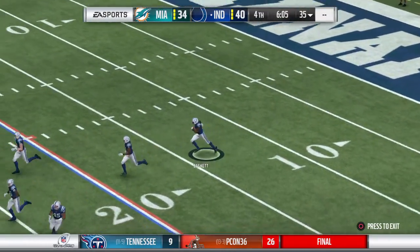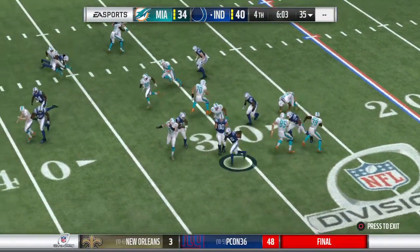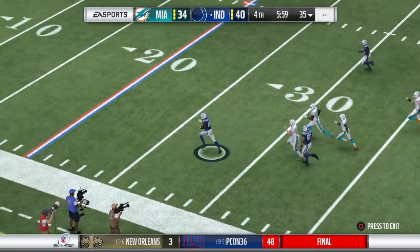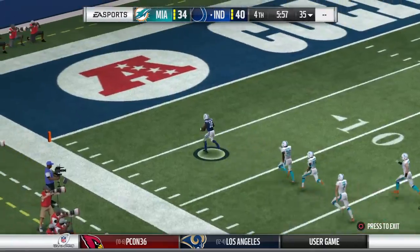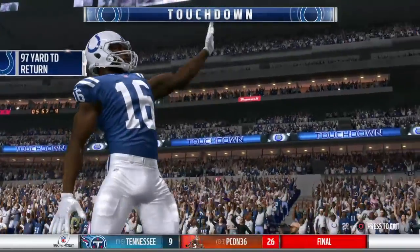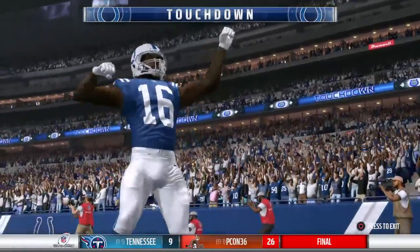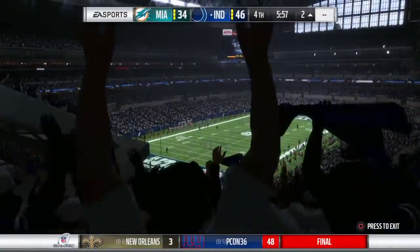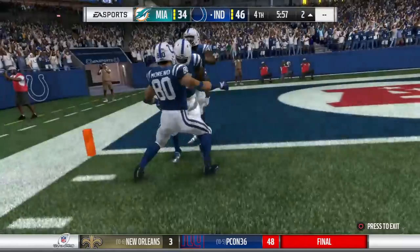This is taken at the 3. Oh, a nifty juke there. Not much fun for a guy trying to tackle it. And now nothing but green ahead of him. Touchdown, Indianapolis. Their dangerous wide receiver, 96 yards. And the Colts are able to grow their lead.